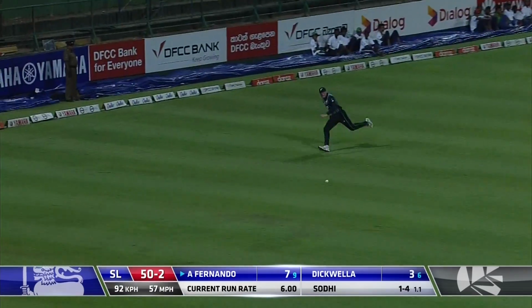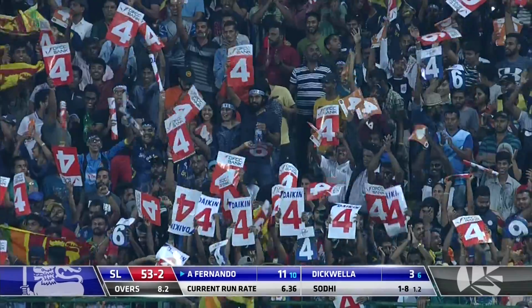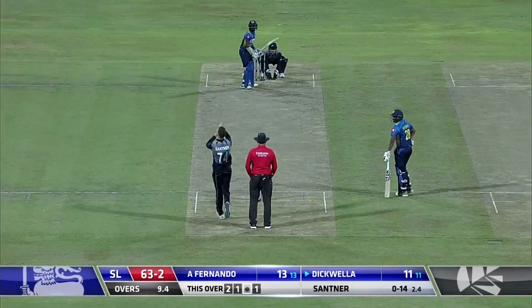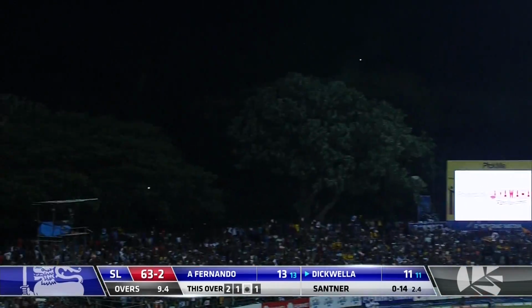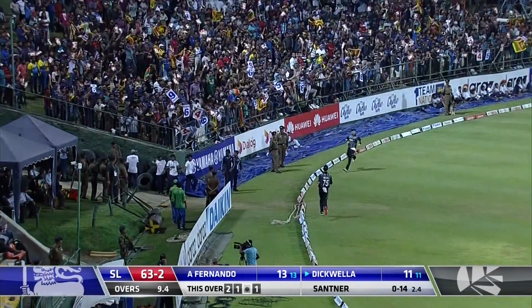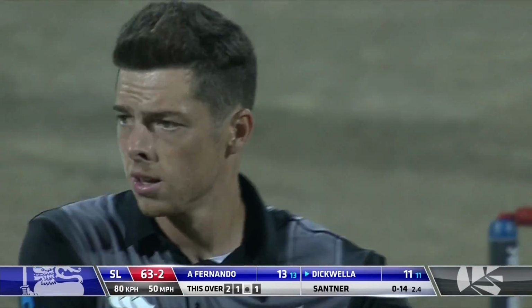Hit hard, hit very hard. Guptill, quick, not quick enough. 50 comes up. Swung that one away. How much has he got? How much? Enough to go all the way. For Dick Weller, picks up a 6.